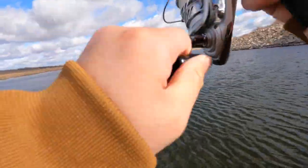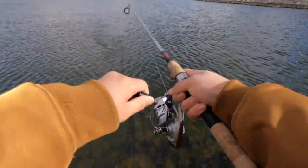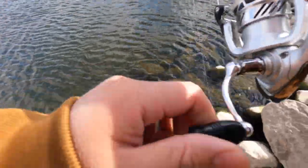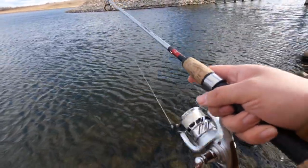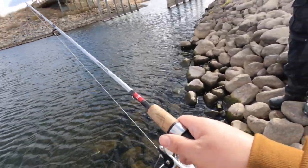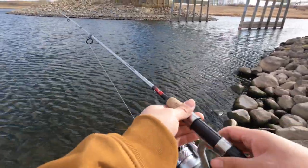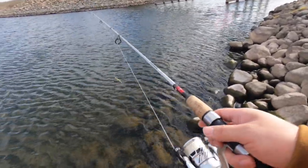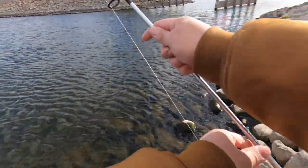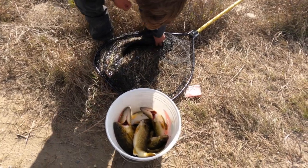Yep. Fish on. Walleye. Got off. Okay, I saw it. It counts. Nope. Come on. It was a walleye. Oh yeah, that would have been our seventh eater. Would have been, yeah. Six walleyes.